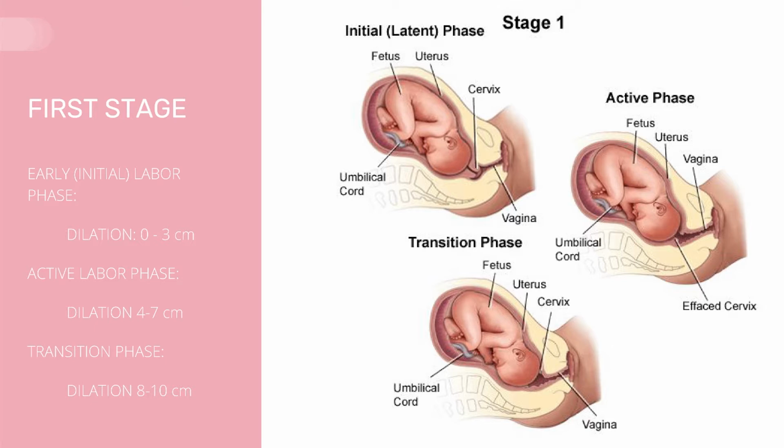So if you can see from the slide, we're talking about the first stage of labor. And again, it's divided into 3 phases. The first phase is the early or initial phase of labor. So in early labor, we're going to have more effacement and the cervix will start to dilate. We typically consider the early phase of labor to be dilating to approximately 3 centimeters, so 0 to 3 centimeters. And we won't notice a lot of descent from the baby, but this is where your cervix is really getting effaced or softened and just starting to open up a little bit.